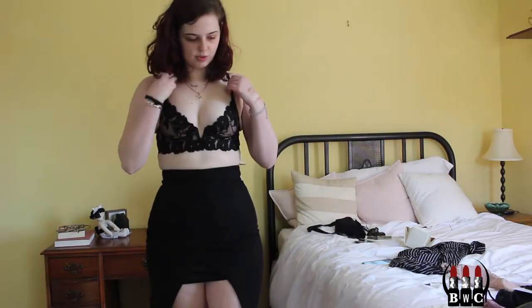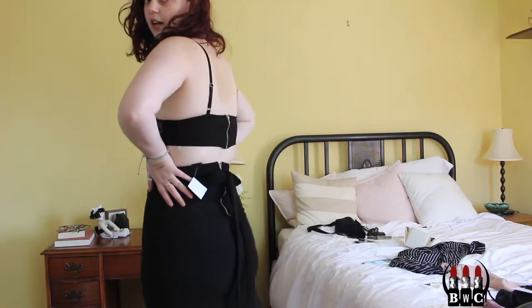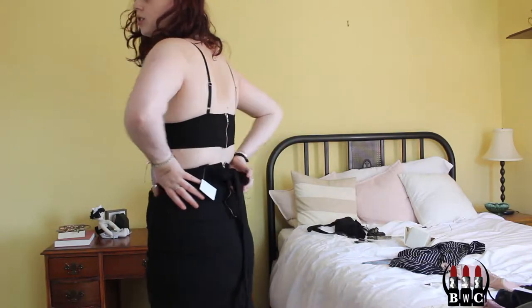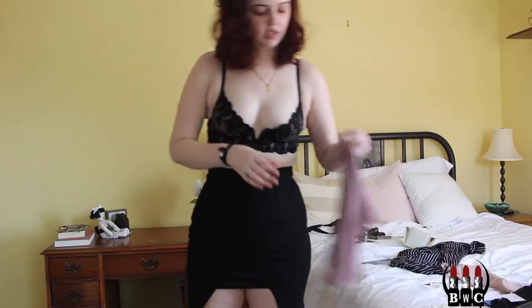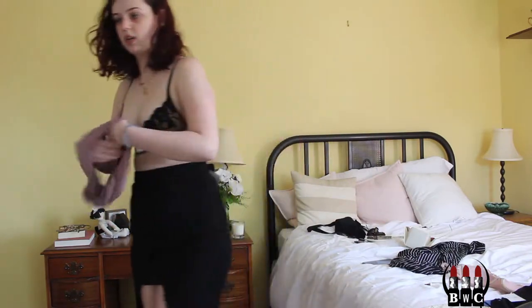I think the bralette's really cute. I like the skirt. I think I need a size up because it's really clinching. It's really soft, not quite velvet, but a mix between velvet and felt. The bralette's pretty cute. I usually wear them underneath shirts, so I'm just gonna step out of the frame and throw on this tube top.